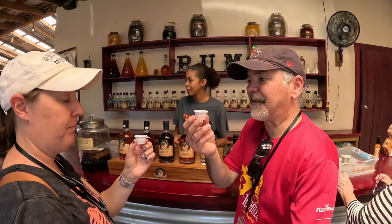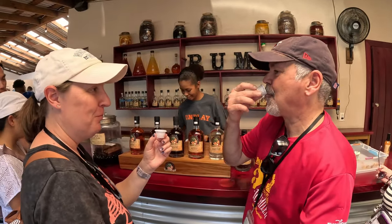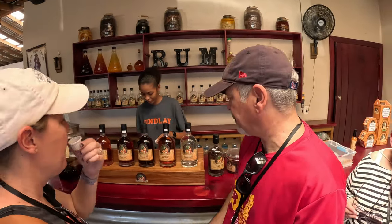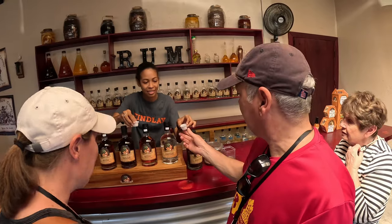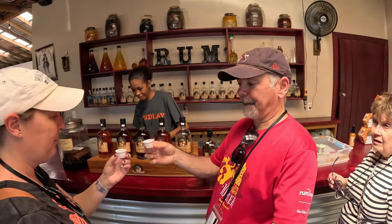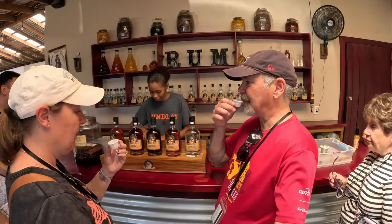Chocolate? Alright, we're getting the rapid fire. Oh, yeah. Well, do you want to try these rums, honey? That one went right to the nose. Ooh. Thank you. Did it right to the nose.